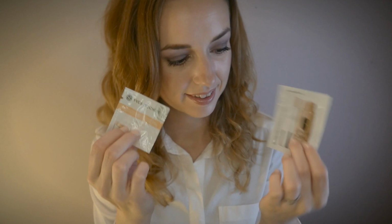Then I got again some of these. And this time it's one from Clinique, Beyond Perfecting Foundation and Concealer. And this one is Nutritive Vegetal, which is a kind of day cream.